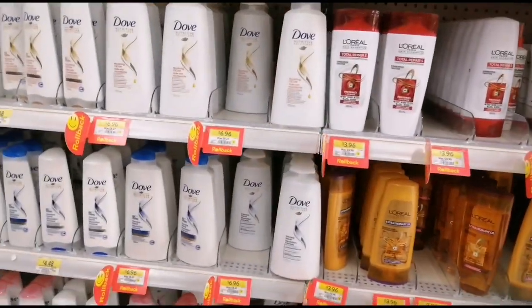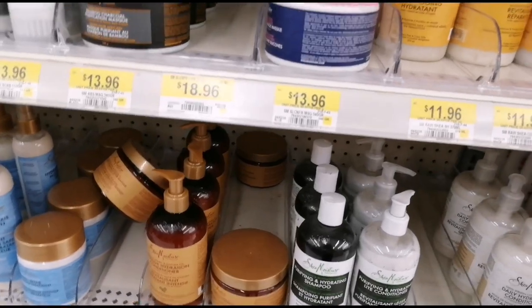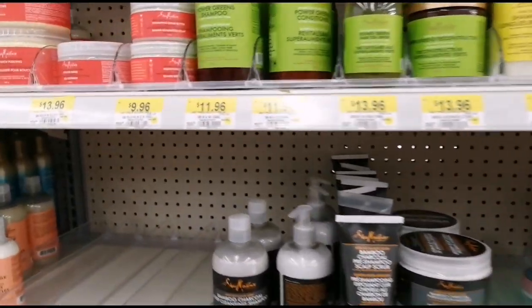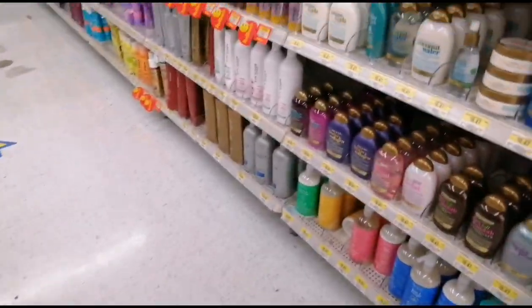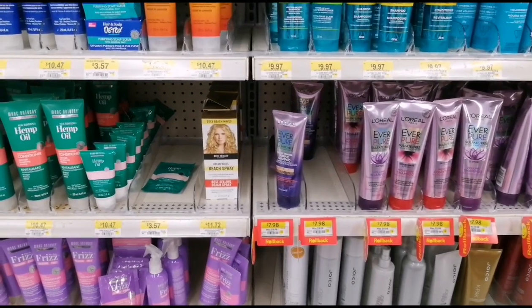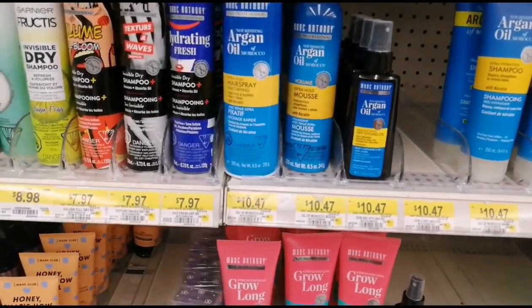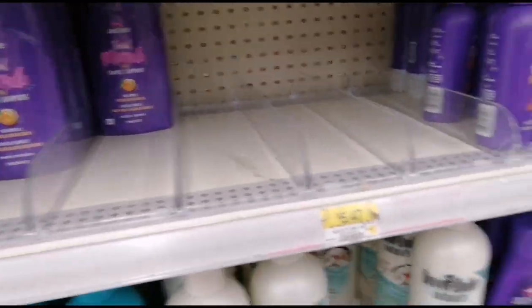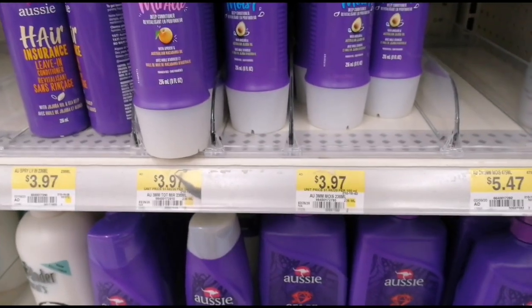I need to get some hair products. So, Shea Moisture, $11.69. I need shampoo and conditioner. Yes, I got one for the Moya. These are hair products in Walmart. Today I'm picking up the Aussie Moist. I use it to moisturize my kids' hair. The 3 Minute Miracle Moist for $3.97.